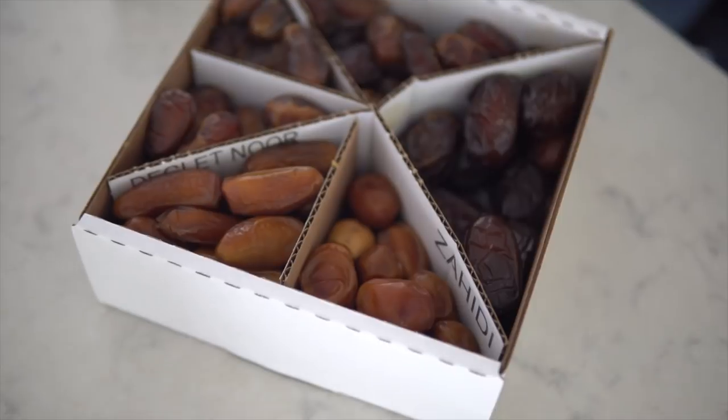Check them out. So these are amazing. Dates are 100% nature's candy. So fun fact is if you eat 6 dates a day towards the end of your pregnancy and third trimester, it is said that it can help ease labor pains. I did it because, again, nature's candy. Why not? Ever since then, I have been hooked.